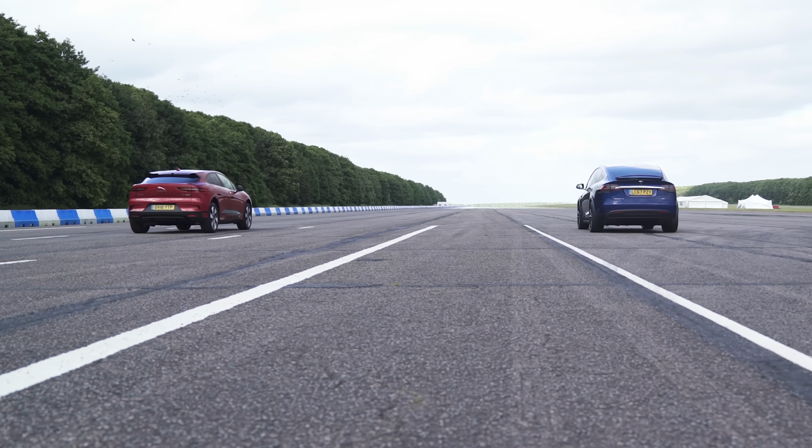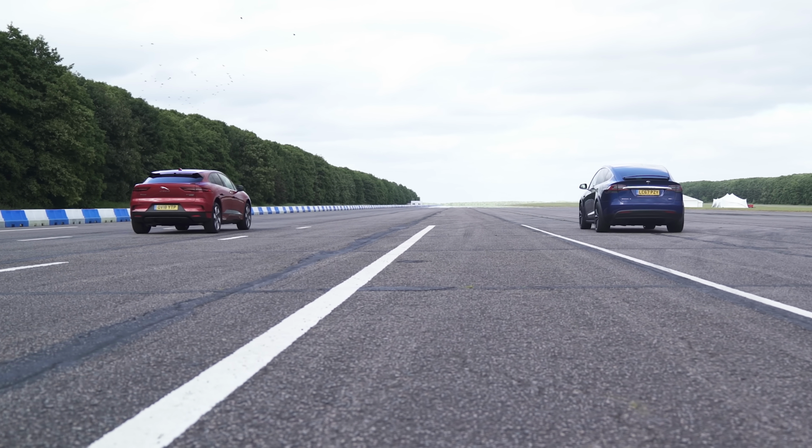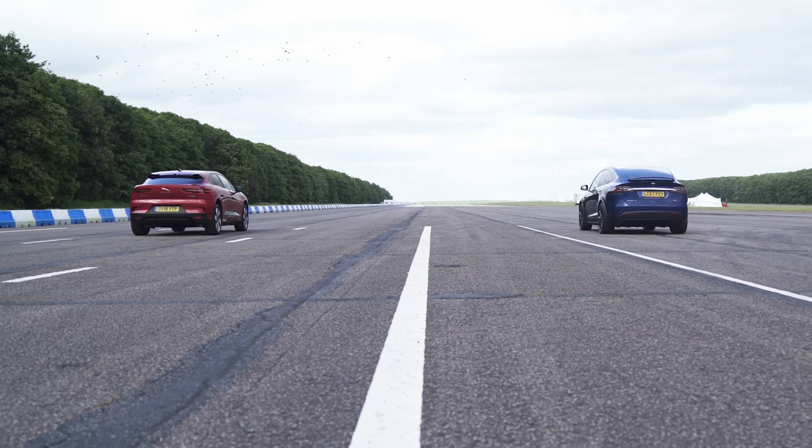So I want to drag race them over a standing quarter to see which one is the fastest because the numbers are close. Yeah, we're going to see what happens.